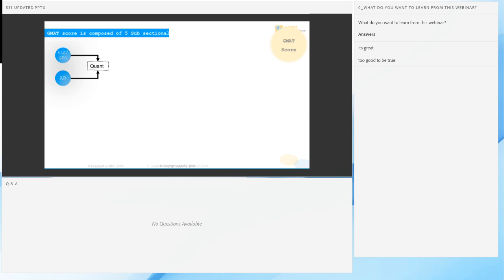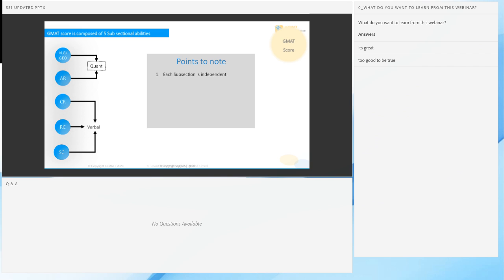Let's talk about what abilities the GMAT measures. On the GMAT you have 5 subsections, 2 in quant and 3 in verbal. You can see the subsections here. Each subsection is in many ways independent, which means you could get a 0 percentile score in SC and a 95th percentile score in CR. The second thing is that within the respective sections, their weights are very similar. Within verbal, all the subsections are very similar, and within quant, the subsections are very similar.